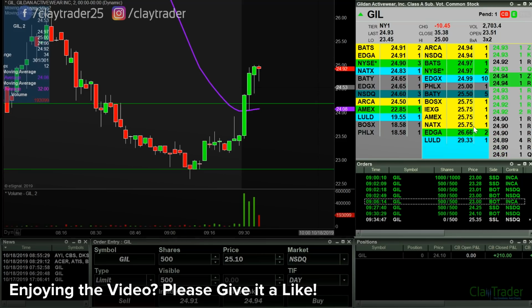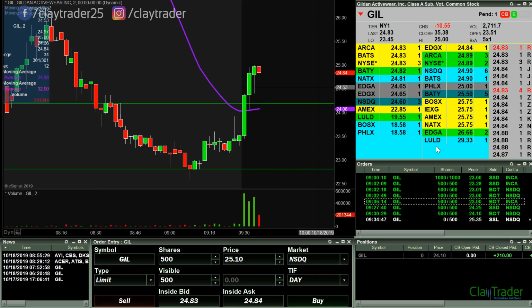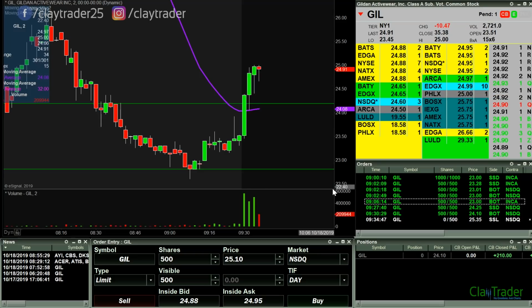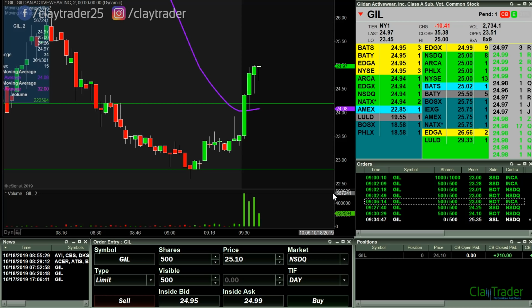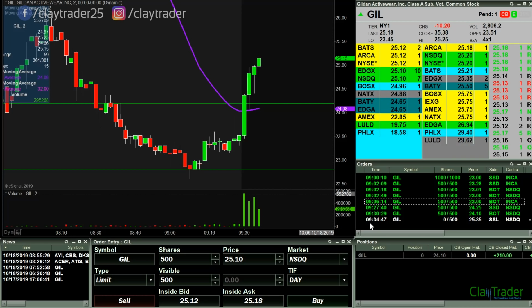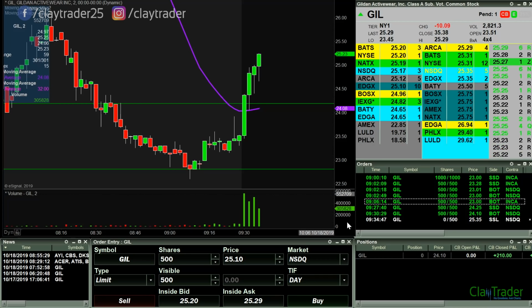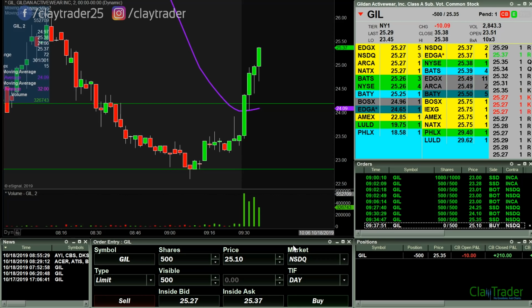But yeah, from watching the level 2s here, definitely something going on around 24.90. But can it break up through 25? That's the key break right now. It's going to go for it. There's the break. Went up and hit as high as 25.25. So I'm in for my opening allotment.